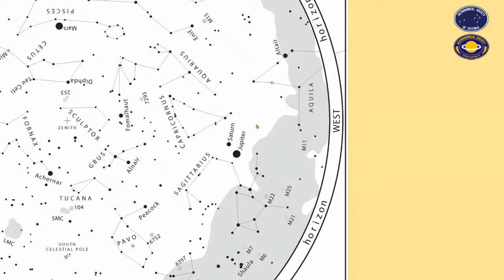So let's just do a walk around the sky at the moment. You can see here the asterism that we know as the teapot. Right here, here's the lid of the teapot. There's the body, there's a spout, and there's a handle there. And usually when I'm showing people this out in the open sky, and you can see the Milky Way, I'll tell them that the Milky Way is steam coming out of the teapot.